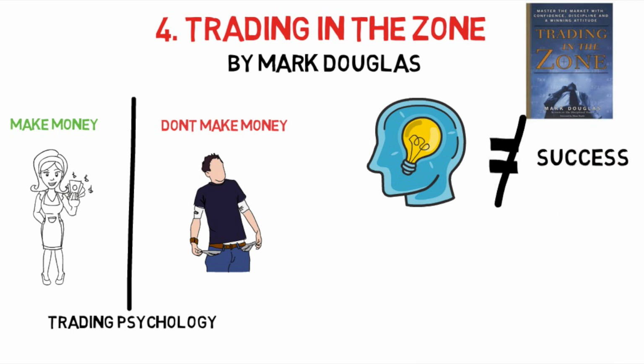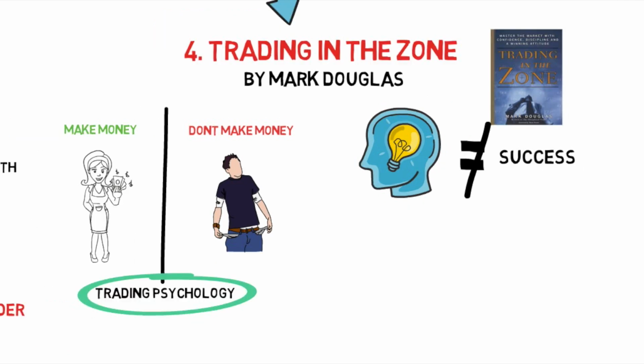Intelligence and good market analysis can certainly contribute to success, but they are not the defining factors that separate the consistent winners from everyone else. In Trading in the Zone, Mark Douglas goes into depth on the mental aspect of investing and trading and how we should deal with our emotions when we face the inevitable losses. So book number 4 is Trading in the Zone.